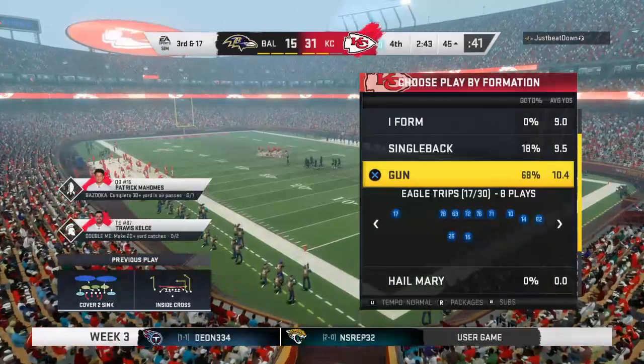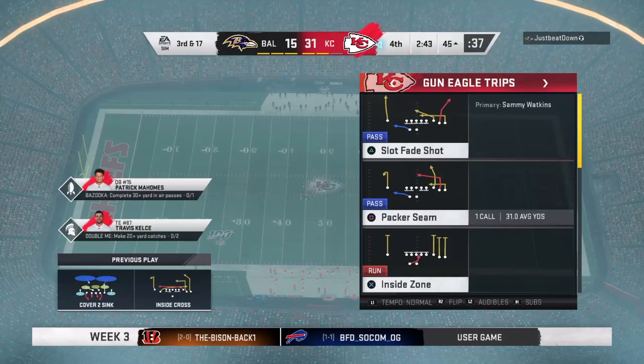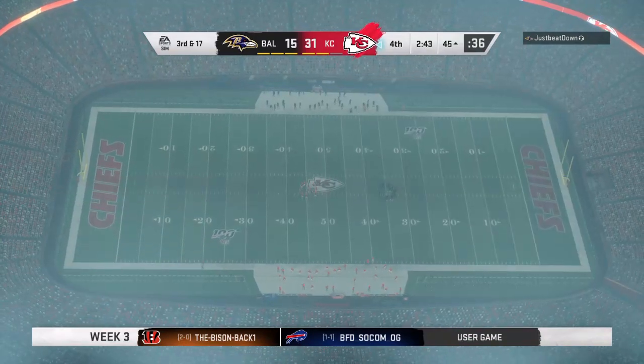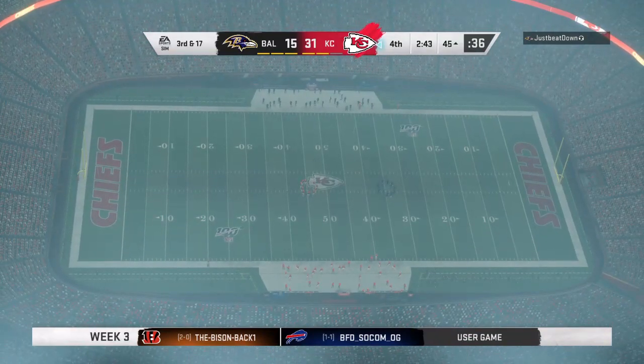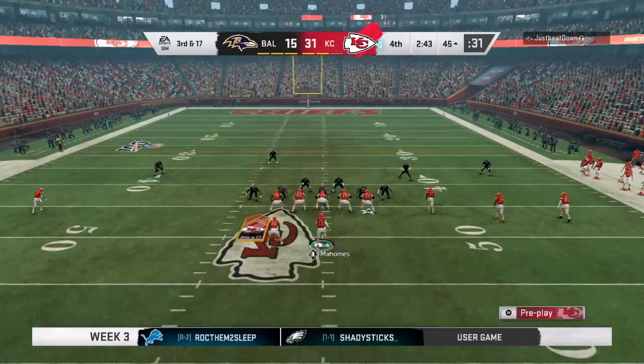The Chiefs now going to use the first of their timeouts. That'll leave them with 2 remaining. We'll be back after this. And this 3rd down looking very tough after the holding penalty. 3rd and long.